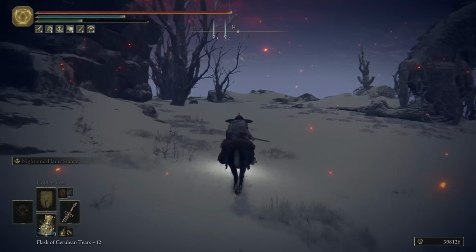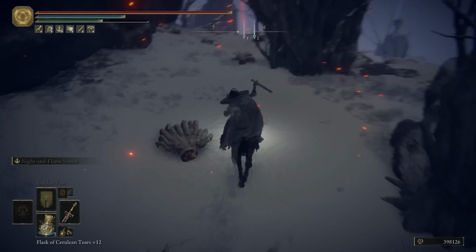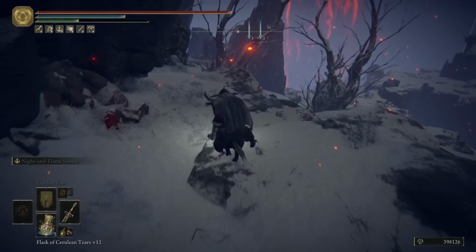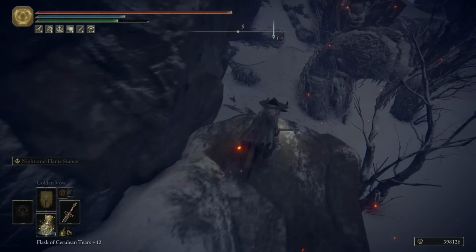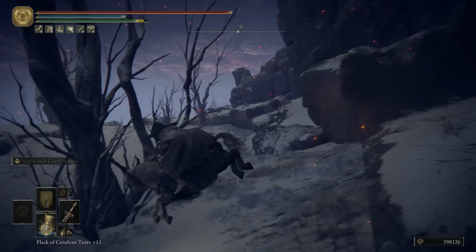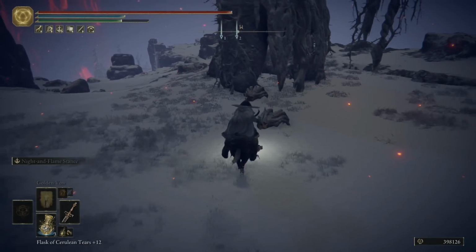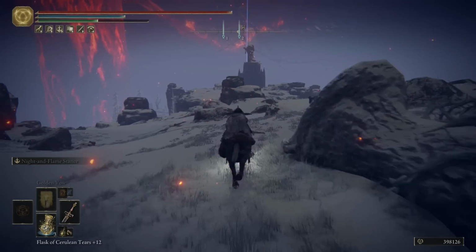It is pretty much on the way to the Fire Giant, but instead of going up the hill towards the boss area, you basically just hang a right. I think I'm coming down in this particular showcase of where it is, so go back down the hill if you have gone up to the Fire Giant, hang left and basically follow the path and you will be led onto the Hero of the Giants catacomb.